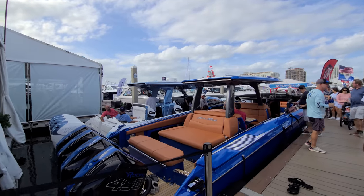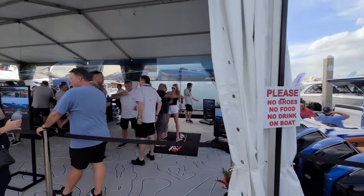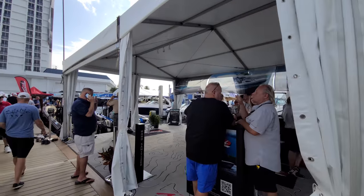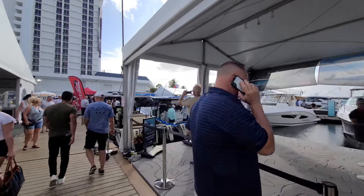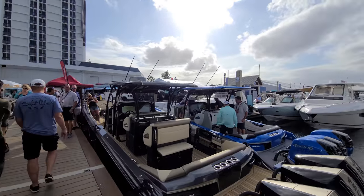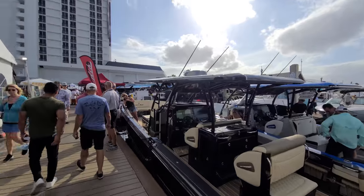We just visited Nortec inside the convention center. And here are their boats in the water at the show, very crowded. It is packed here. I'm gonna show you this section right here.